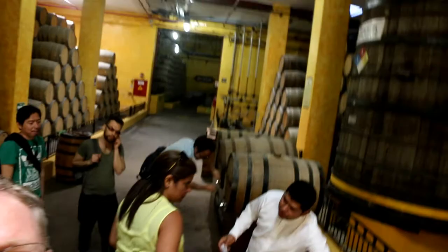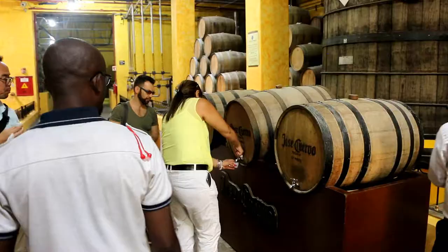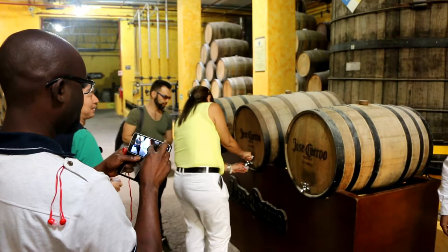Now we're gonna try taste testing right from the barrel. Yeah, this one is like the brand traditional. I think this is what every basement needs, three barrels like this. Oh yeah? In your home. You have to have it in your basement.